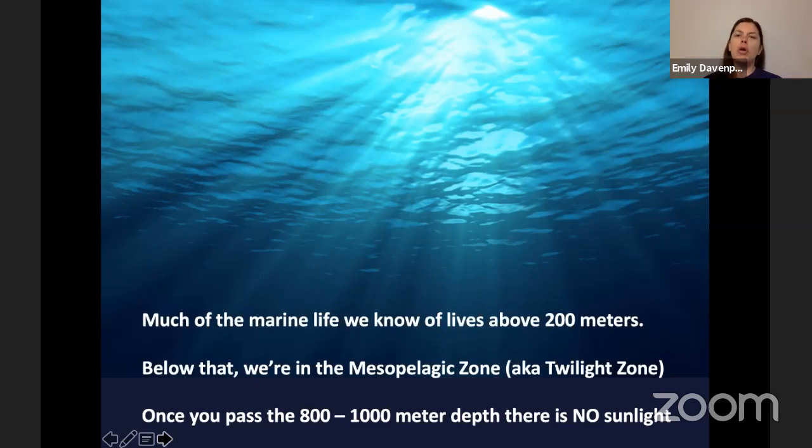There becomes more and more pressure on an animal living in that zone or below the 200 meters, because the deeper you go, the more water pressure there is. And then once you pass the 800 to 1,000 meter depth, there's no sunlight at all. So it just becomes a lot more challenging to live in that type of environment.